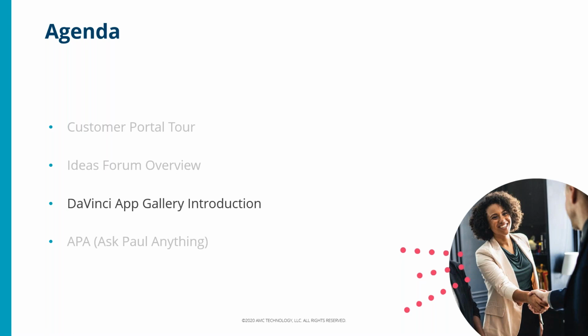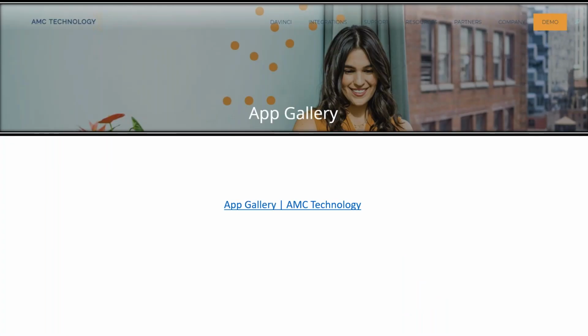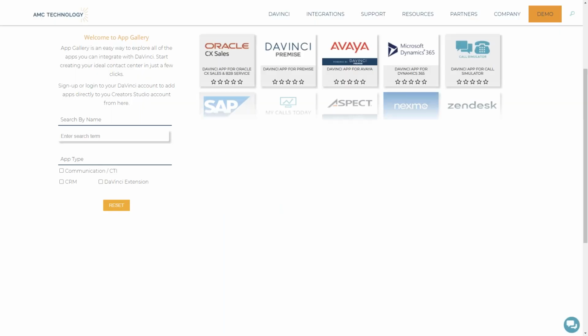So with that, we're going to move over into the App Gallery. The App Gallery lets you see at a glance what integrations are available to you right out of the box. It gives you the flexibility that we're known for. You can add any integration directly to your Creator Studio account. So if you're planning on making a change to your environment, maybe you're playing around with the cloud, it's a great tool to allow you to quickly connect DaVinci to something new. Paul, show us what it looks like.